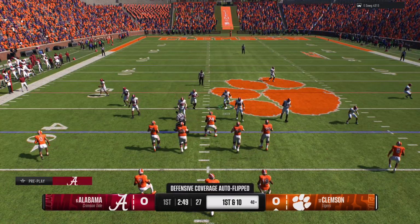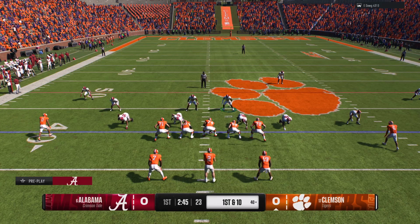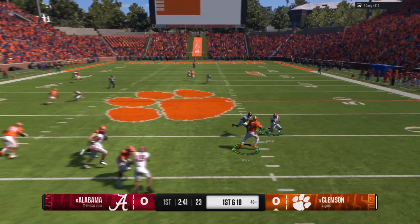I like the running back there on the route, the patience he showed, really setting it up. He got to the defender, he was able to put his foot in the ground, get some separation, catch it, and turn upfield for the first.